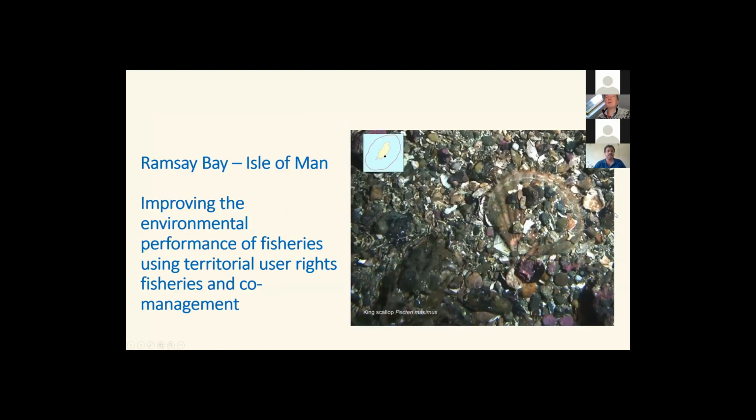So my final example then, we're going back to the United Kingdom. And in the inset map here, you see there's a small island in the middle of the Irish Sea. This island is approximately 60 kilometers long and maybe 30 kilometers wide. This is the Isle of Man, and it's a UK dependency. So it has autonomous control over fisheries management within the territorial waters around the island, demarcated by this red line here. That extends from the coastline out to 12 nautical miles.